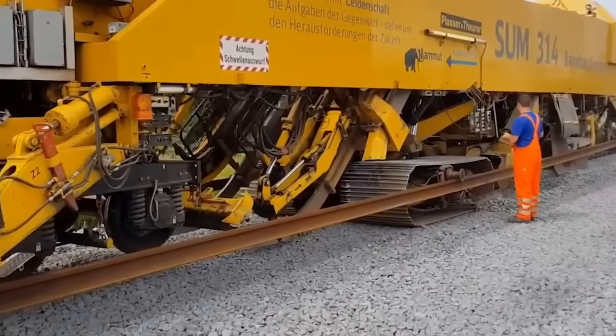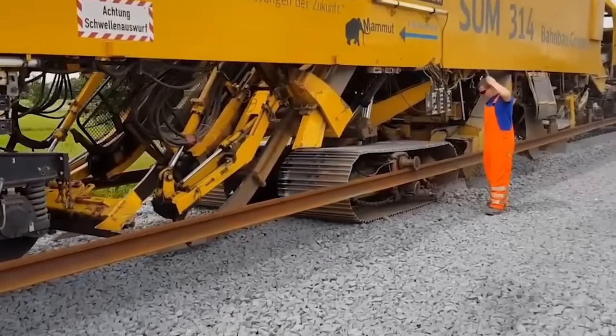Look at the advanced train track machines, they are truly incredible. You will enjoy watching.